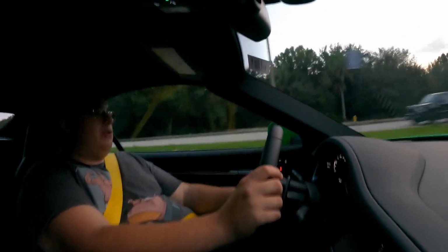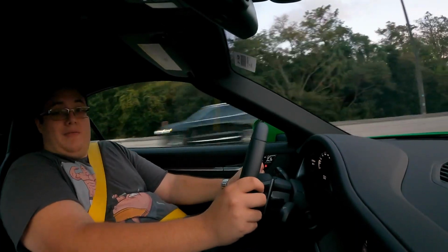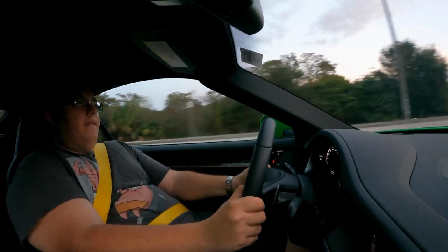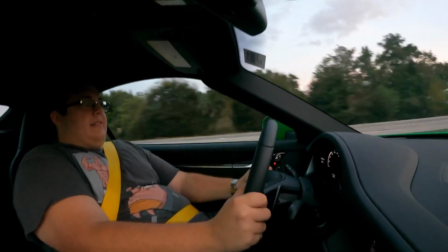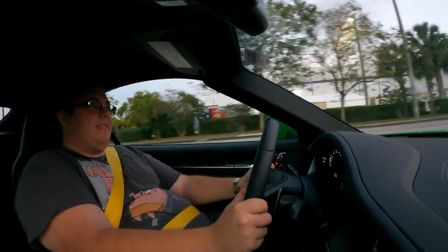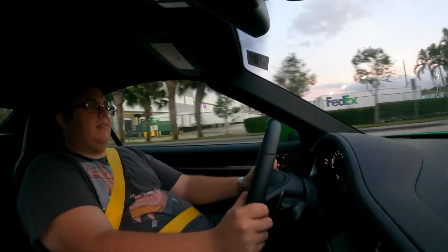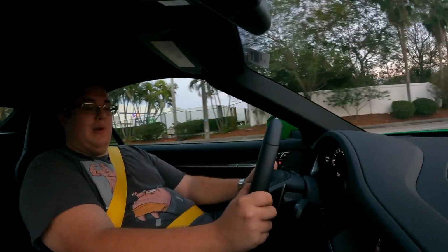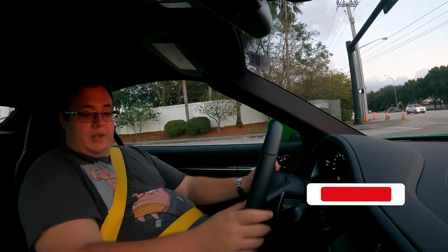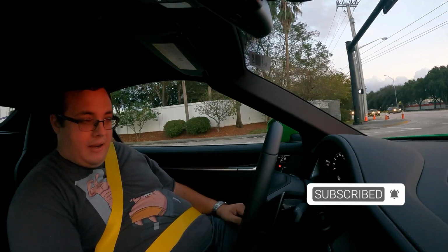So, get onto a straightaway here. Alright, so Sport Response gives me 20 seconds of like an overboost. And here we go. Wow. Yeah, that is something else. Yeah, that is just unreal, guys. Holy crap. This is just, yeah, actually, no, let me make sure the GoPro is still there. From what I can tell, it is still there. Okay.